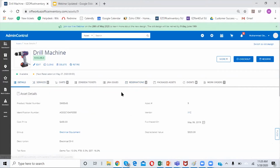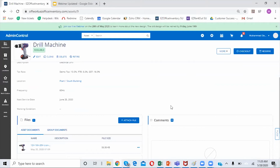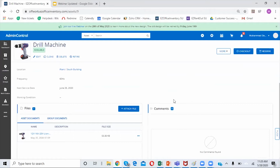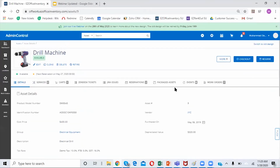And then going to the details page, some things are still the same. For example, the files and the comments section is still located at the bottom of the page because we realized that this was the most optimum position for it. So this is a bit about items and what we've done with them.